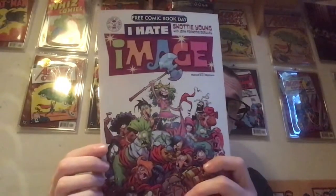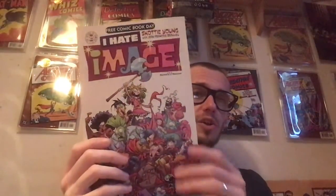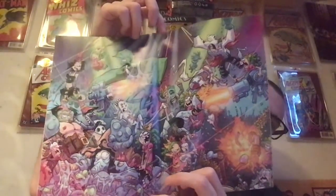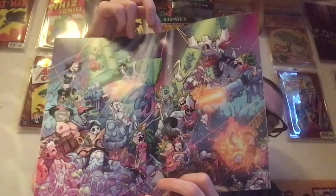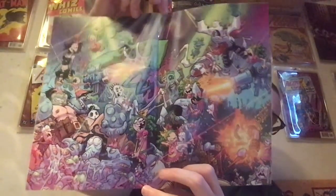I picked up this because, I mean, I've already got it, but I can't pass up on Gert, and this is an I Hate Image, the Free Comic Book Day one. If you've seen my I Hate Fairyland video, you'll know I've already got this, but I couldn't pass it up for 50p, especially when it comes with a great centre page like that. So I can use this one to take that poster out, and I can maybe frame that. That would look quite cool. So yeah, I'm loving that for 50p. I know it was initially a free comic, but I'll give you 50p for it.